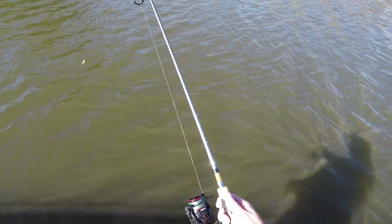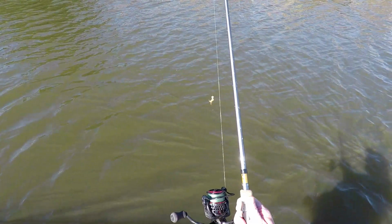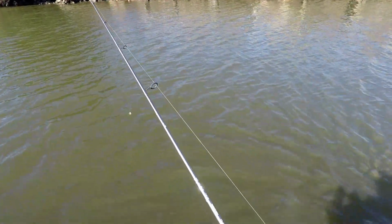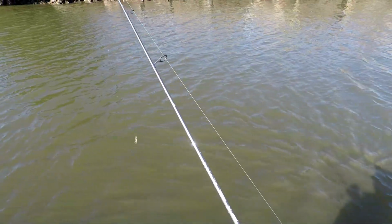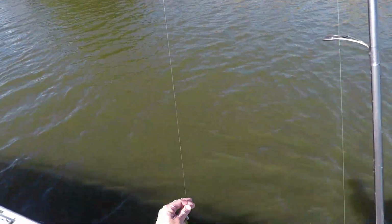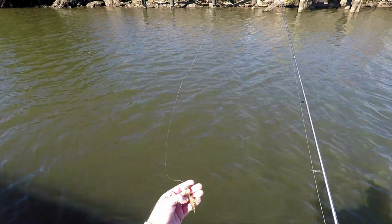All right, well, let me show you what I'm using today. I have an Okuma Saimar C40. It's a kind of a 4,000 sized reel. Got a TFO Professional 7.6 medium fast action. I've got a 20 pound braid on here and a 20 pound fluorocarbon, Bird of Prey jig with a number one hook.